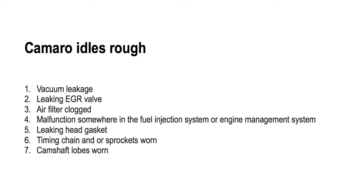Number 5, leaking head gasket. Number 6, timing chain and or sprockets worn. Number 7, camshaft lobes worn.